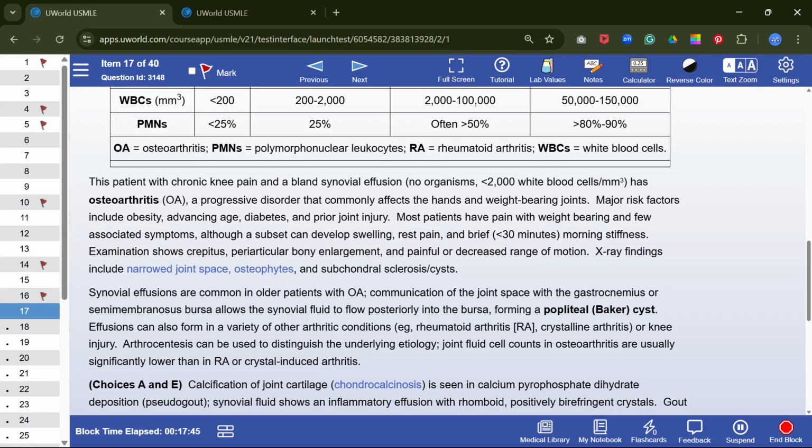Communication of the joint space with the gastrocnemius and semimembranosus allows the synovial fluid to flow posteriorly into the bursa, forming a popliteal or Baker's cyst. Effusions can also form in a variety of other arthritic conditions: rheumatoid arthritis, crystalline arthritis, knee injury. Arthrocentesis can be used to distinguish the underlying etiology. Joint fluid cell counts in osteoarthritis are significantly lower than in RA or crystal-induced arthritis.